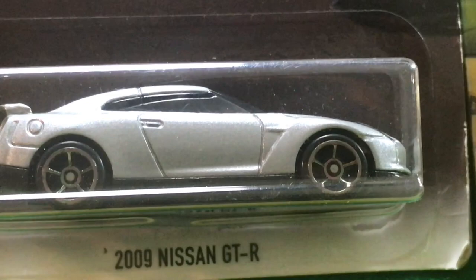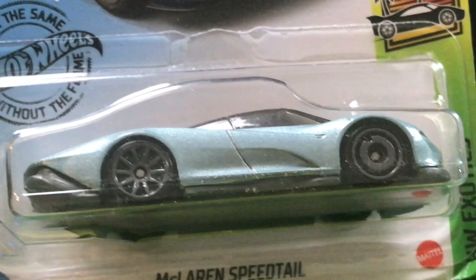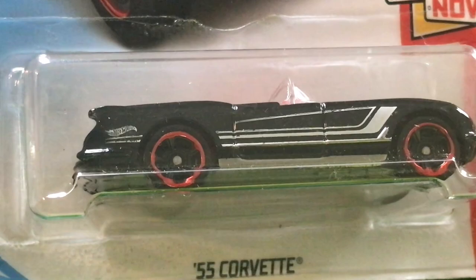And we got ourselves an 09 Nissan GT. Fast and Furious Fast 5 collection. And then we got this beautiful, weird looking, cool Puerto Rico's Finest Tiger Wheels series. The Katana Municipal Police Car. And then here we've got our McLaren Speedtail. And then we've got our 55 Corvette. And we've got our twin induction.